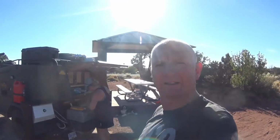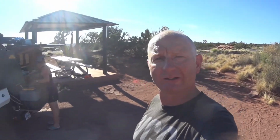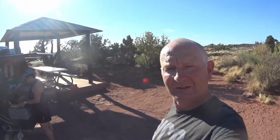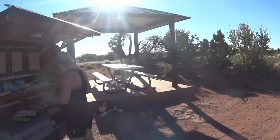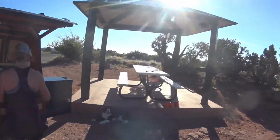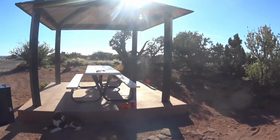So we're at Dead Horse Point. This is one of the picnic centers. These nice covered areas, but we found shade down here, so we're gonna take advantage of it. Super hot. It is currently 6:30 at night, still 32 degrees. And Bella is enjoying the breeze now, but she was hot earlier. Plenty of water.